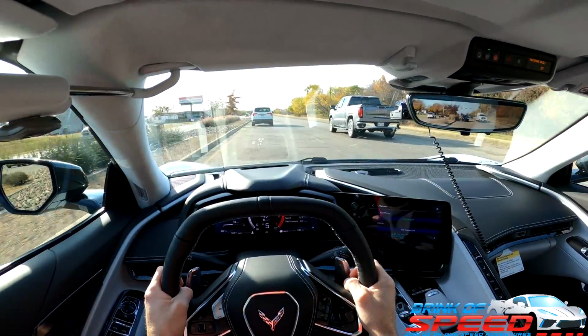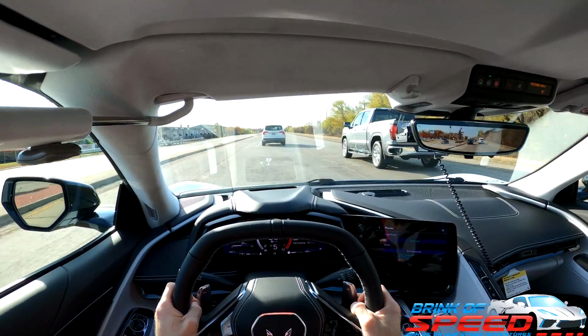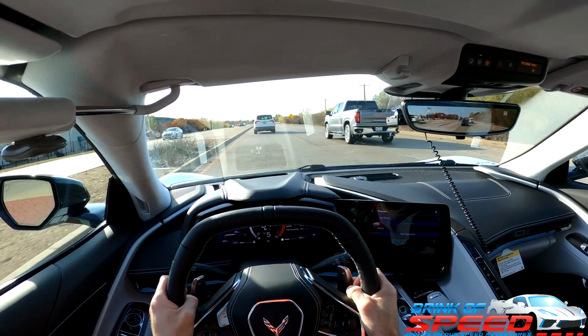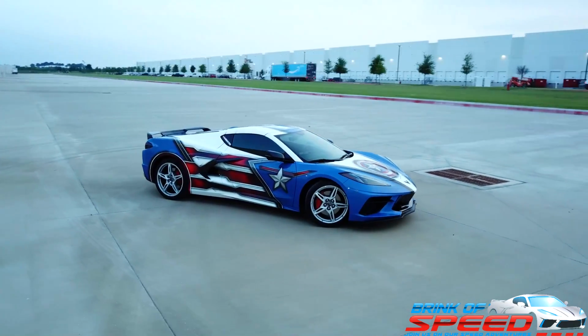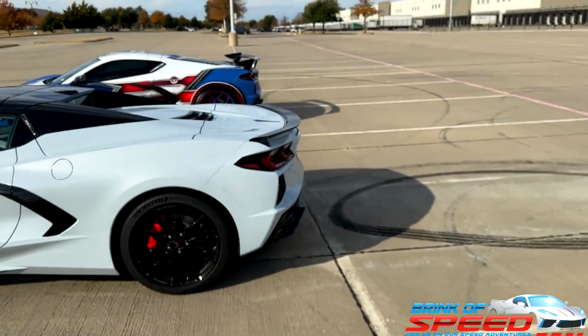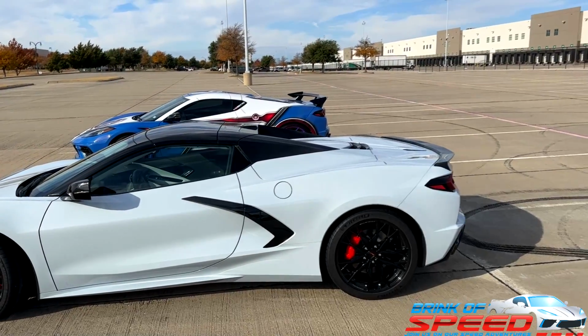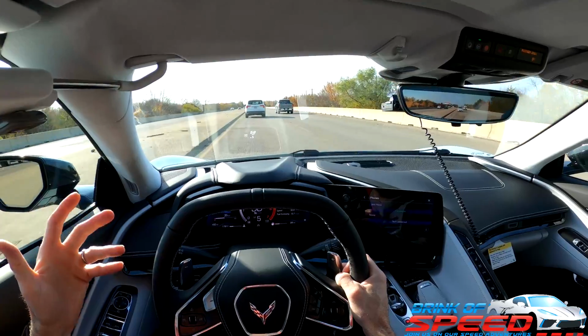Now, again, I don't have the Z51 spoiler on my Z51 car, but I know you guys know what that looks like, and I can show you a picture of one here or some video of my old car with it on it. But the new low spoiler has me absolutely in love. I don't know that I'll ever get a high wing or a Z51 wing again on one of these cars if I ever get another one.